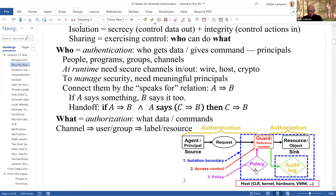This agent might be the hardware of a machine. It might be an operating system kernel. It might be a virtual machine monitor. It might be something like the common language runtime of a programming language. There are many possible hosts, but you always have this structure where you have some domain, some execution environment that's being implemented by some host.